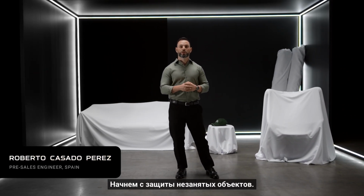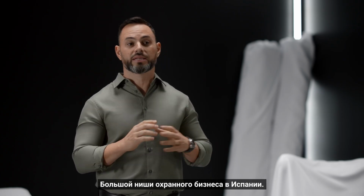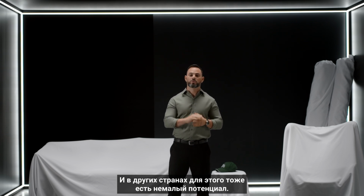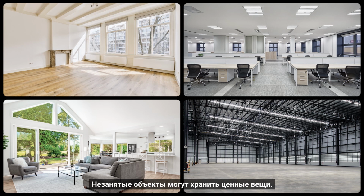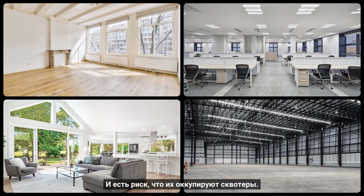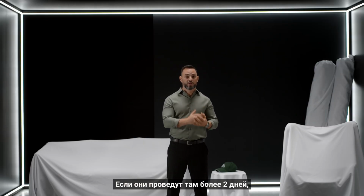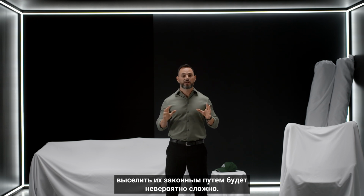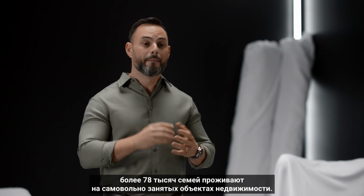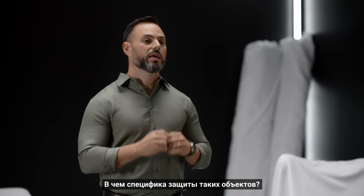Thank you, Julien. Let's start with the protection of vacant properties. This is already a large security business niche in Spain. Other countries also have much potential for this. Unoccupied objects can store valuable items, and there is a risk that squatters will occupy them. If they spend more than 2 days there, it is incredibly difficult to evict them legally. For example, in Spain alone, more than 78,000 families live in illegally occupied real estate.